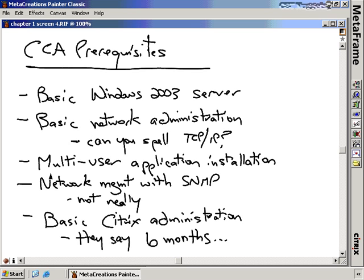Now, a more important one here is this multi-user application installation capability. And that's the idea of, do you have the knowledge of how to install applications into a multi-user, multi-session environment? Now, if you've been using terminal services before, then you're probably familiar with this. Some applications have different requirements when they're installed into these multi-user environments. And it's important to have those skills. We have a whole nugget coming up later on about how to do these application installs in multi-user environments. So if you don't have those, we're going to talk about those in a later CBT Nuggets.